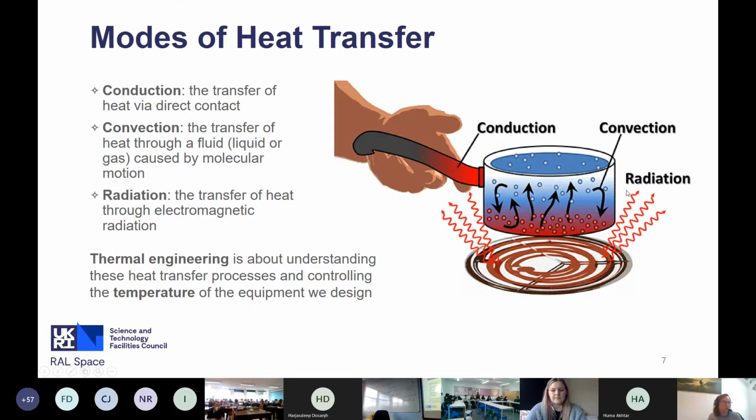And then the final mode of heat transfer is radiation, which is the transfer of heat through electromagnetic radiation. And you can see these squiggly lines are meant to represent electromagnetic radiation. And if there was a very hot hob in front of you, without touching it, you could hold your hands over that hob and you could feel the heat coming off of it, and that's the radiation. So you got those 3 modes: conduction, convection, and radiation. And thermal engineering, it's all about understanding those 3 processes so that you can control the temperature of the equipment you're designing.